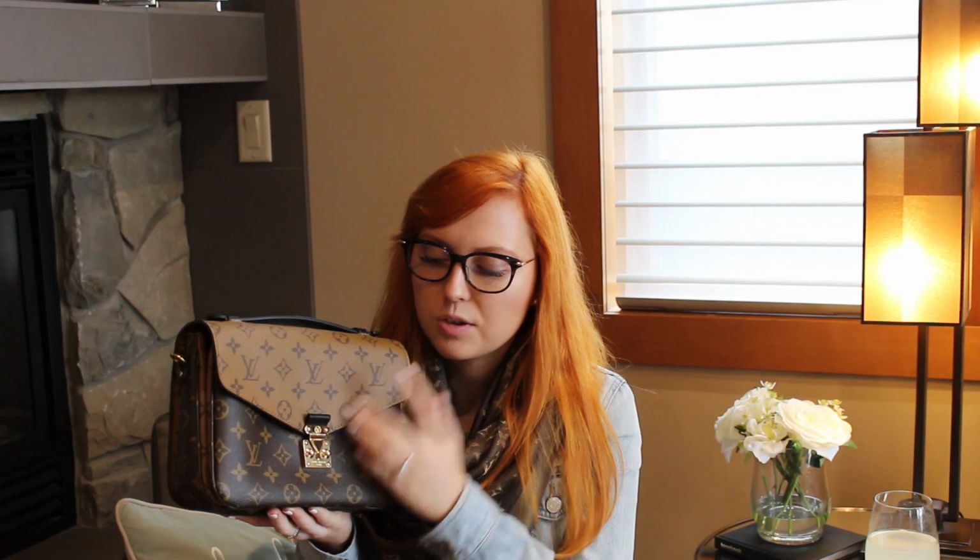But to be honest, when you buy bags like this, I know you don't want them to get wrecked, but at the same point, you want to use them, you want to get your best cost per wear. So I wouldn't necessarily not get this bag if you're worried about that, because I don't think you have anything to worry about, but I just wanted to address that.